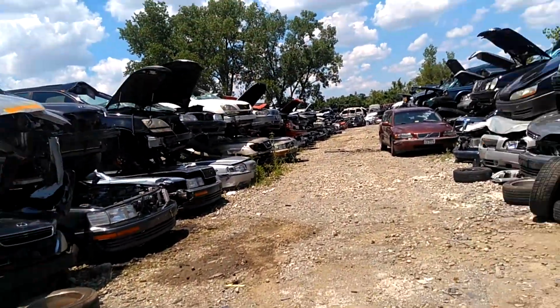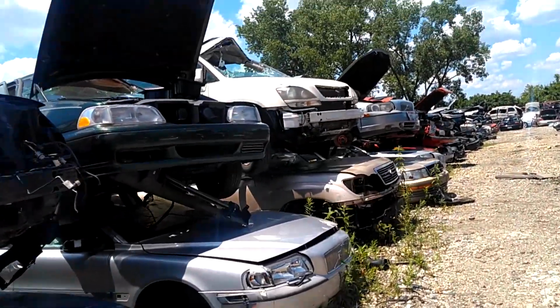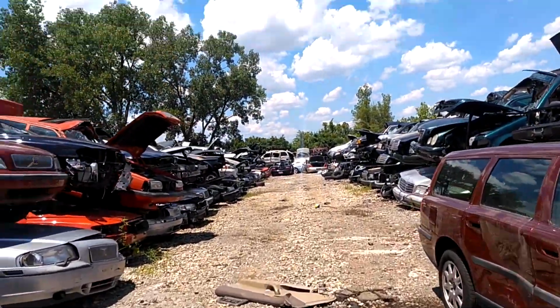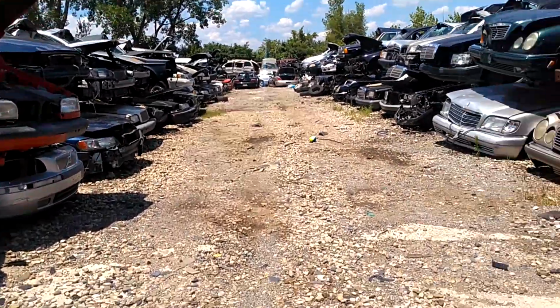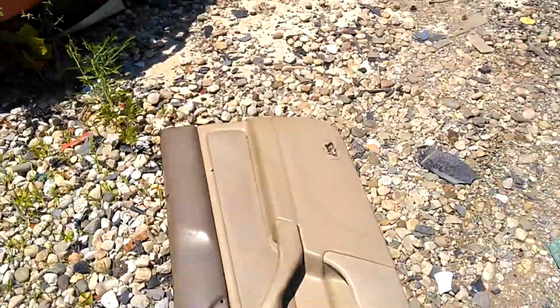Didn't see no Volvos. I said, shoot, I almost went down the wrong road. Also checked these 99 S70s for this hose that my buddy in Chicago needs. That's a 98. It's a 99 NA. Hose on top of the engine. Here's this fog light I'm going to try to grab real quick. I need this door panel to get on the ground and get it.